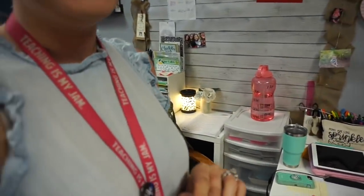So I still have a lot of work to do. I need to clean and organize this thing, but other than that, I got pretty cleaned up. I did manage to organize my desk, and it's still a little bit messy, but it's manageable.